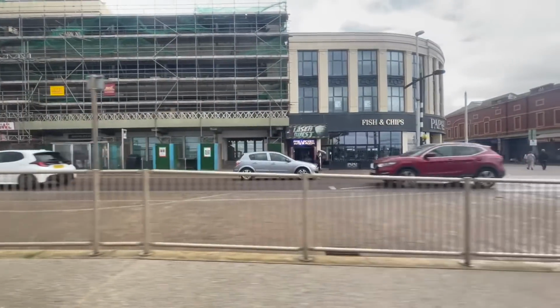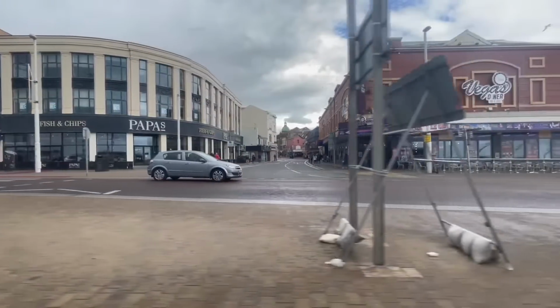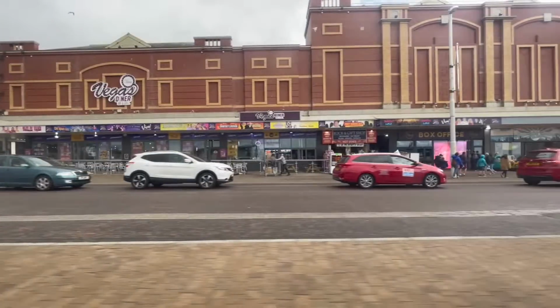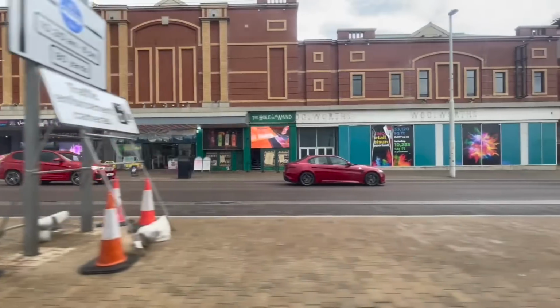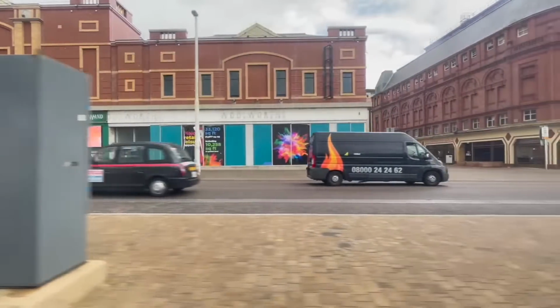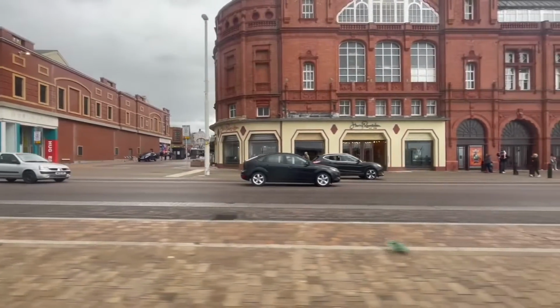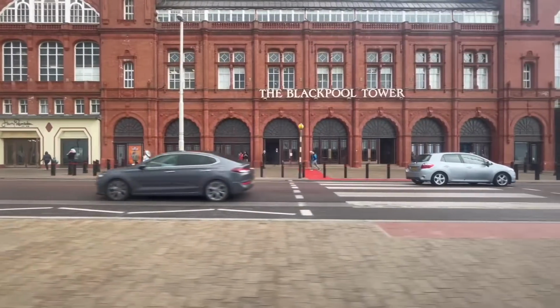Okay, so we're now about to go past Blackpool Tower. I'm not going to show you the tower, but you'll get to see the building. There's the Fever Bar and the Vegas Diner. I've done a video on that. Hole in the Wand, a new attraction. Golfing, Harry Potter style. Harry Ramsden's, of course. This is a tower building now. We've now got Blackpool Tower.